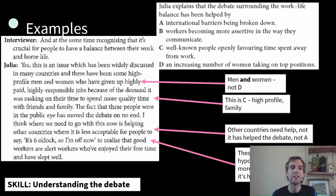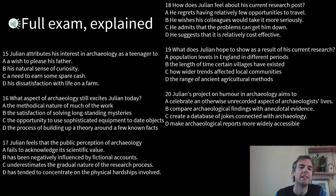To get the answer here, understand the debate. What point is she making in this debate about work-life balance? She's making the point that when important people give up their work to spend time with family, we can help this debate more because we can understand, oh, it is okay to not just focus on work. That's what you get if you follow these complicated debates.